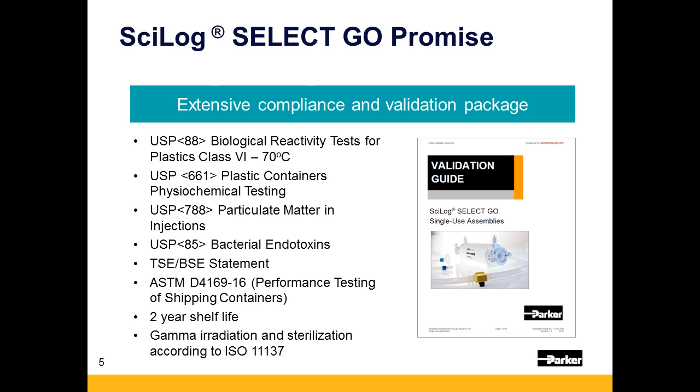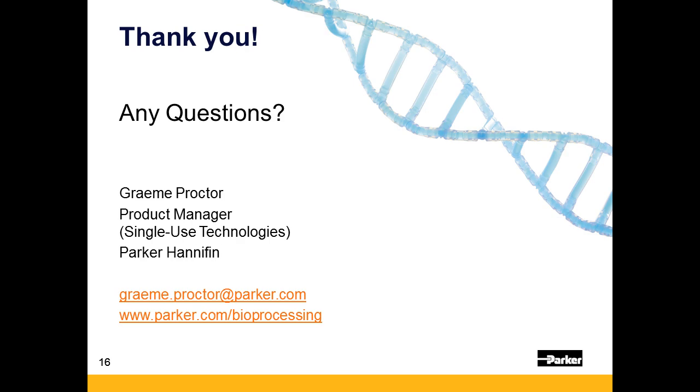Okay. And how do I submit a request? If you want to submit a request, go to the website www.parker.com/select-go, where you will find more information around the Select Go range, and you will also see a button at the top right where you would be able to request a quotation or request more information. If you fill in the form, it will go through to a centralized location who will assess whether it's a US or a European-based assembly, and that would be distributed to the correct offices for their attention. Failing that, if you want to go through your local Parker representative, they'd be quite willing to help you submit a request also.